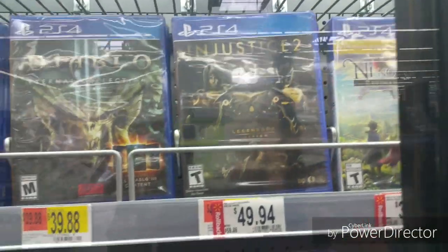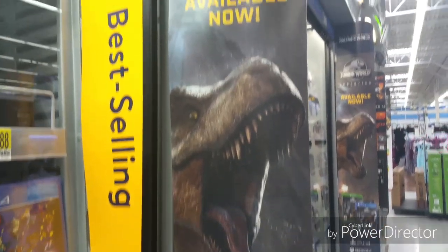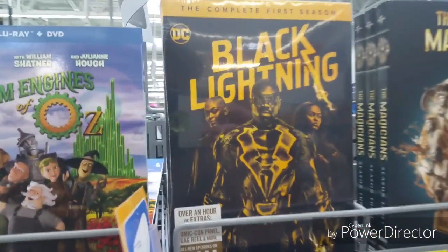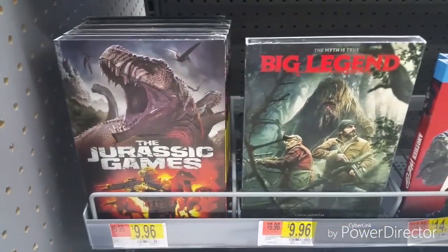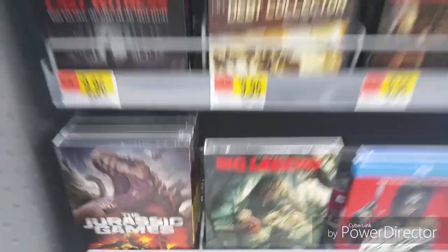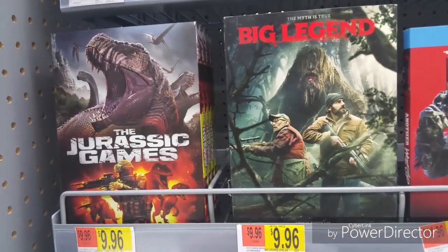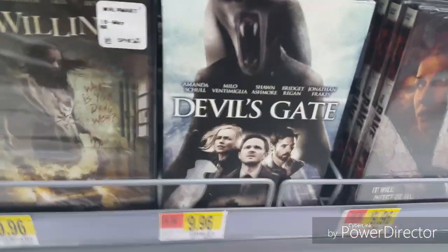Our Golden Edition. 50 bucks. Looky there. See that too. I want to see the end of the season. Where was it? Oh yes, Jurassic Games, I have to see, and Big Legend. I have one Big Legend left. Not gonna lie, I want to see those two really bad. That Big Legend looks really awesome though. That looks utterly terrifying. Yeah, we're about to have Toxic Shark, not at all.